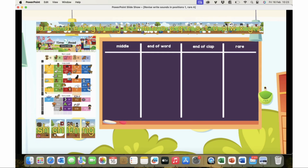Now, boys and girls, I think you know what we're going to do next. Because in English, where we hear the sound of the word will tell us how to spell it. This is why we are doing this. If you're still not sure what I mean, follow along.